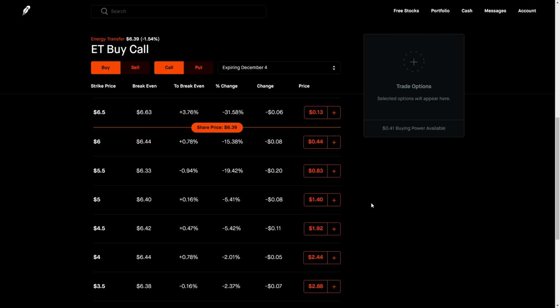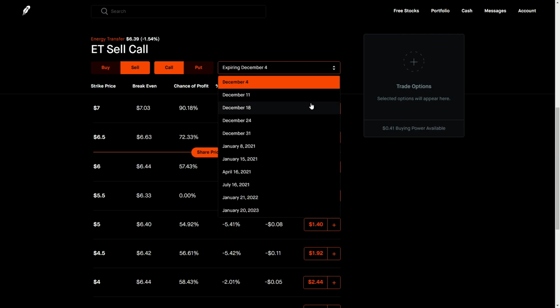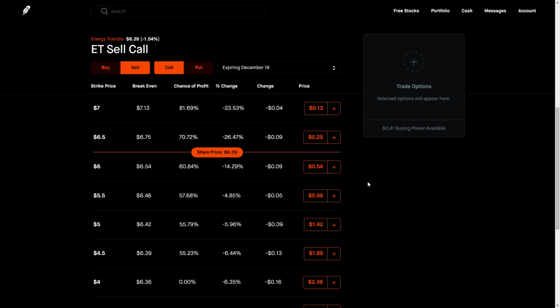As we go in here, you'll see some of the differences between some of these stocks that have a little bit more volume than others that do not. What we're going to be doing is selecting sell. And just for comparison purposes, I'm going to make sure that each one of these stocks has the same end date. So instead of doing December 4th, I'm going to be changing this to December 18th, which is right at 2.5 weeks from now.